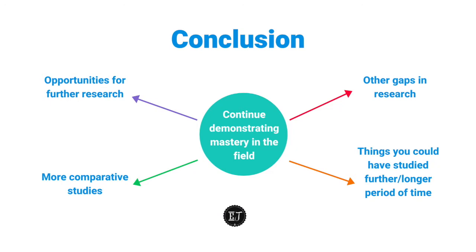So you've discovered one thing and that one thing has led to something else. Or perhaps because you've clarified a gap in the field, there are now other gaps in the field that you're more aware of. What your research has done is it's opened an avenue for more comparative studies. So perhaps you've looked at something and identified where there's a need to look at other kinds of fields.